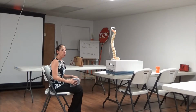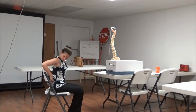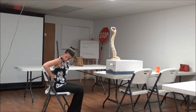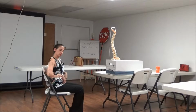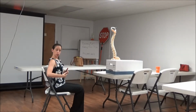But if you sit with something behind you, and this chair is not the best because the back is not going to really allow for me to put it in the right spot, but you want to put your lumbar support right around belt height, and then I'll put it up a little higher because I can't in this chair. And you're just going to gently lean back over it. So you're allowing your body to extend backwards. It's going to feel like you're sticking your chest out a little bit, but you get used to it. And so again, putting you in a better, more desirable position.